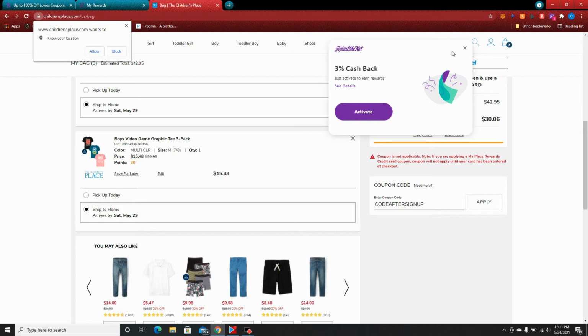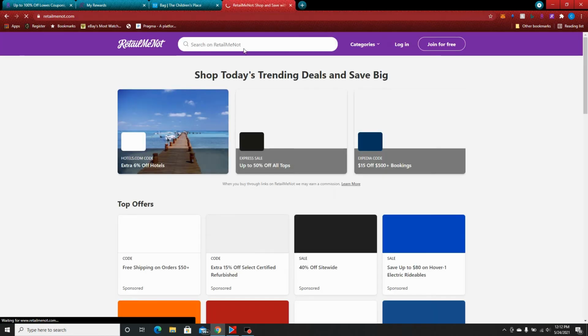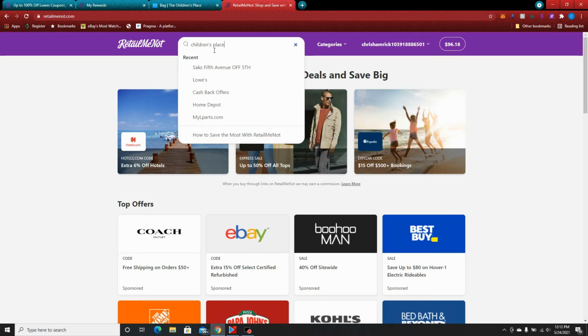Now let's try Retailmenot. It will be generally the same deal. If there were coupon codes available, they will pop up here. And to just confirm that, we can go to retailmenot.com and search for Children's Place.